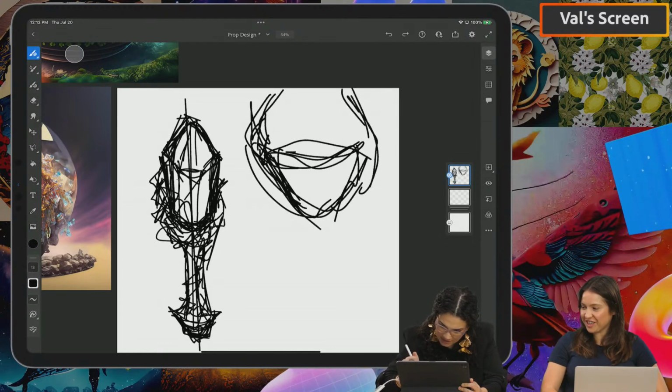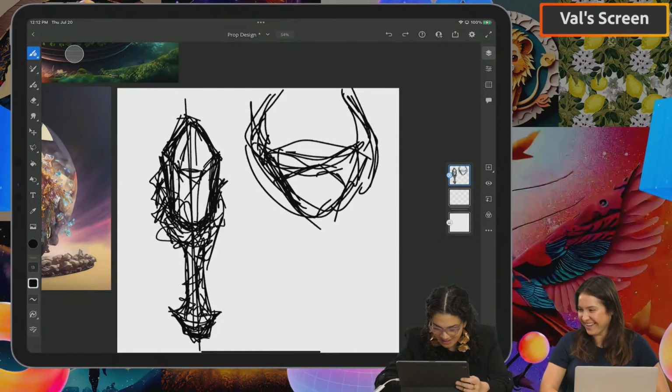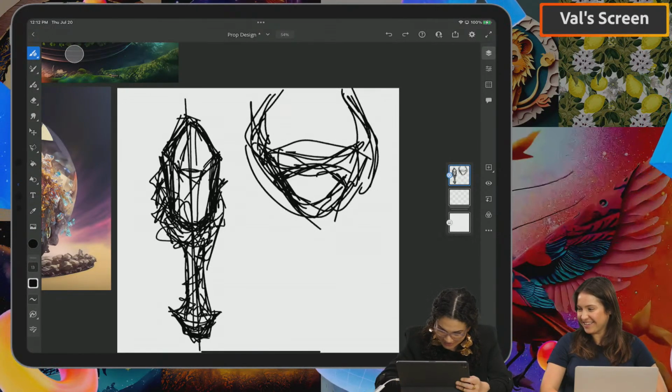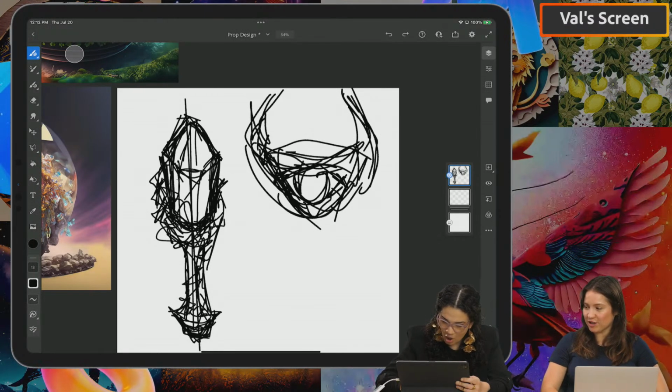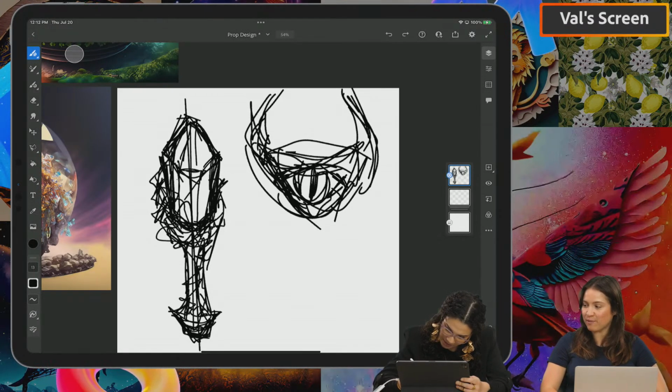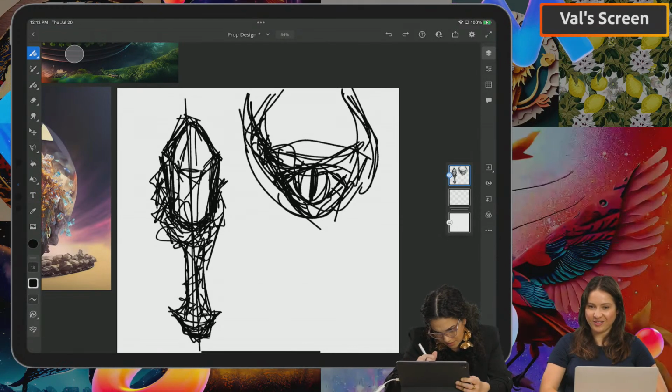Sure. What if there's a little eyeball in the gem? Yes, I like it. You're picking up what I'm putting down. Almost like a snake eyeball, with a line pupil. Yes. Ooh, I like this. That already looks so good.